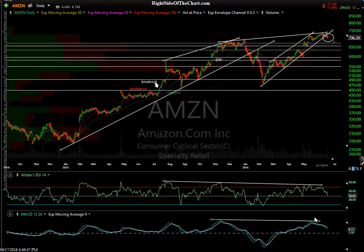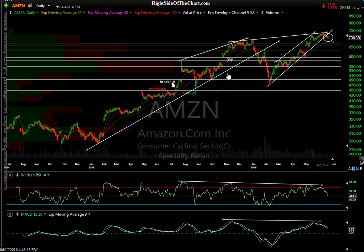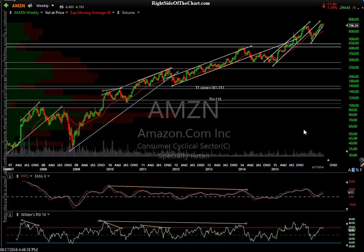So the common theme here, guys, is negative divergence, multi-month, sometimes year-long negative divergence on the daily time frames, as well as on the weekly time frames. This is Amazon on a weekly time frame.